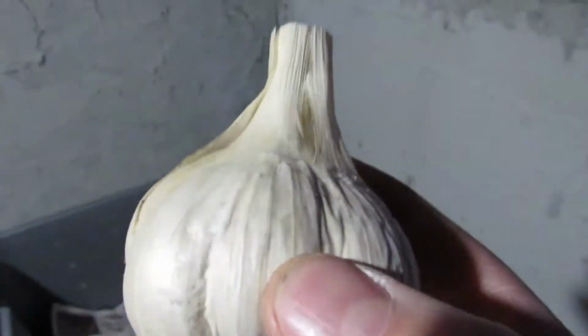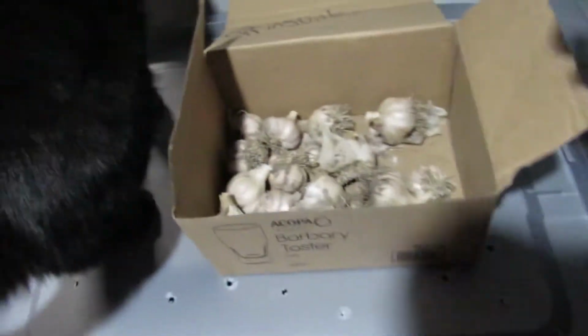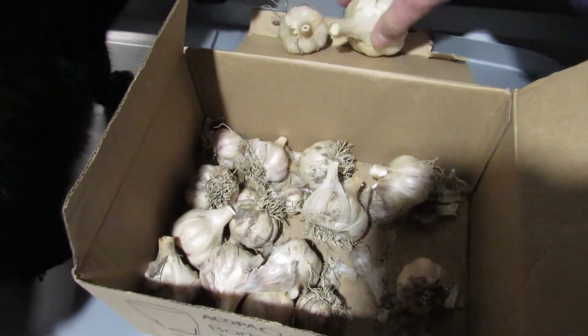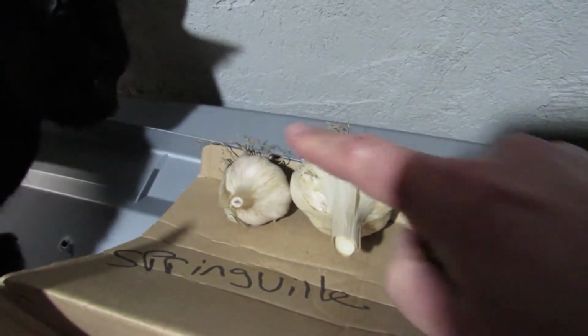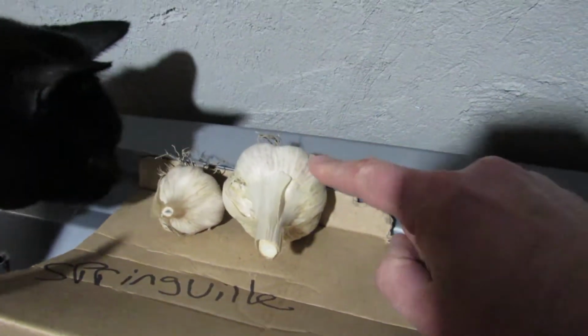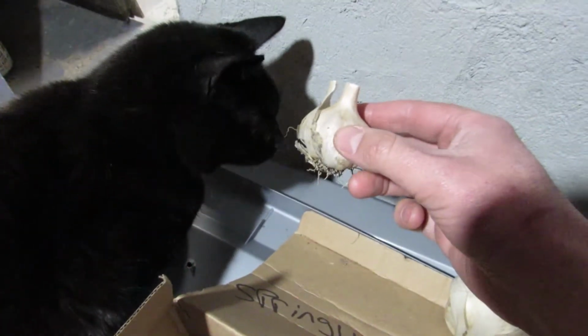And look at how big that is, too. Those cloves are monster. This German purple is really good. They're both really good. The Springville garlic, my assistant is sniffing at the box there. You can see the difference in size between the two there. Springville over there, German purple there, Panther there. For scale, actually that's a good scale right there. You can see how big that garlic is based on her head. And then this one to scale.